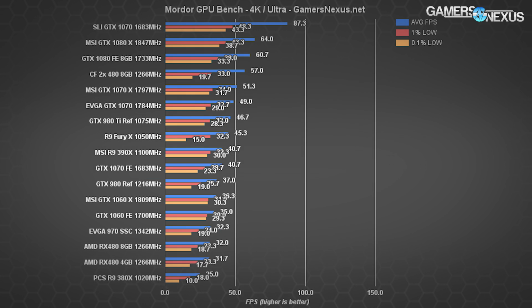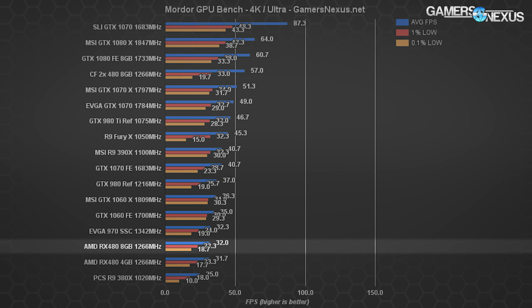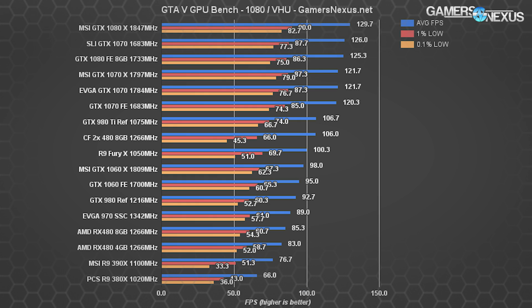4K is a serious struggle for these cards. They're really not quite low end, but they're definitely lower end, and they're not really built for 4K either. The 1060 runs at 35 to 36 FPS between the FE and Gaming X cards, and the RX 480 sits at 32 FPS. Not a noticeable difference since the game becomes choppy at this point anyway, but certainly a measurable one. The GTX 1070 and R9 390X are more capable cards than either of these, running at 51 FPS average and 41 FPS average respectively.